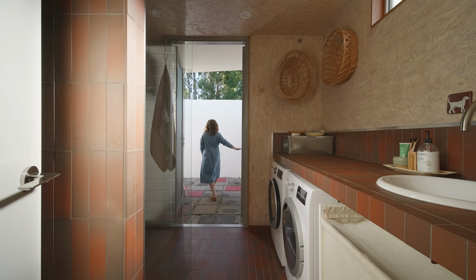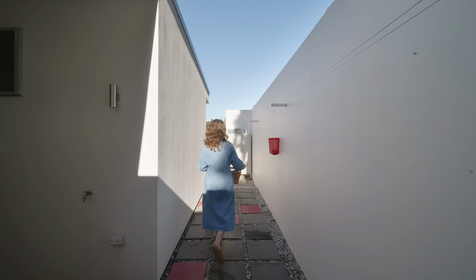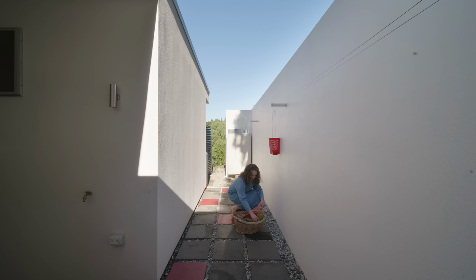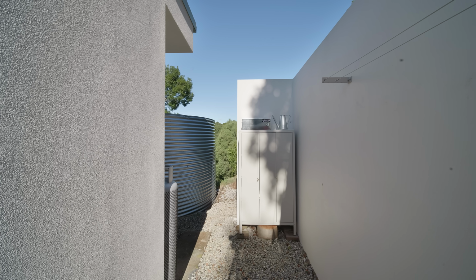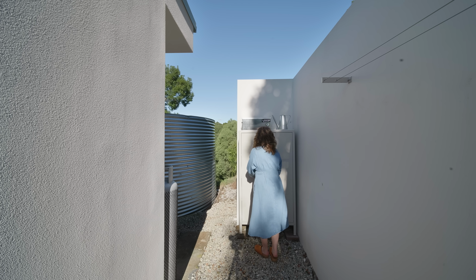Next to the shower we have a door which leads out to a private courtyard and the clothesline, which is also made from repurposed stainless steel balustrade wire. The clothesline is super long and facilitates a full set of sheets and laundry for the whole family. We painted some of the pavers red, again just for fun, and at the end of our courtyard is a locker for gardening tools and the rainwater tank.